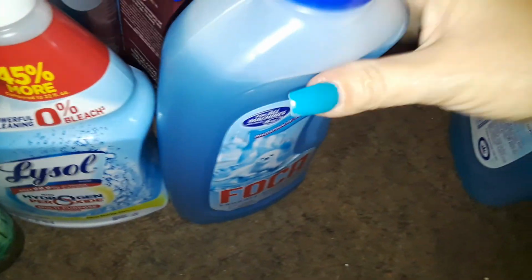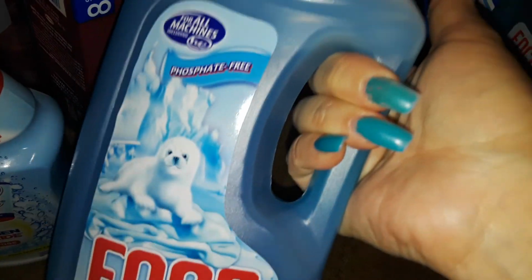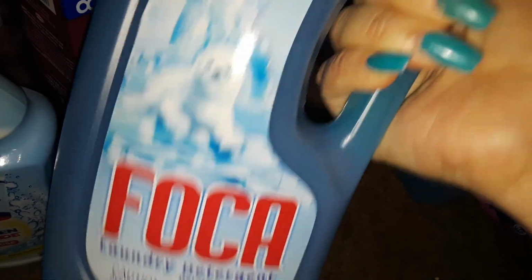Then I picked up 2 of these Focas. This is laundry detergent, liquid laundry detergent. This one's from Mexico. So I got 2 of those. Love it, love it, love it. Smells so good.